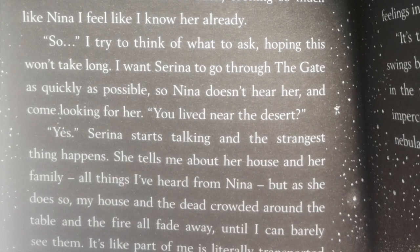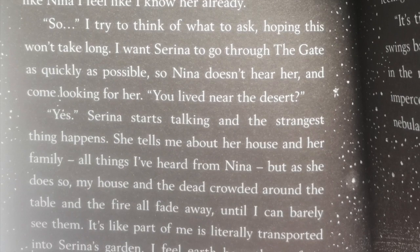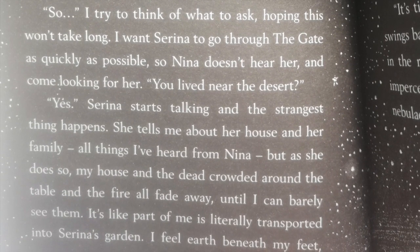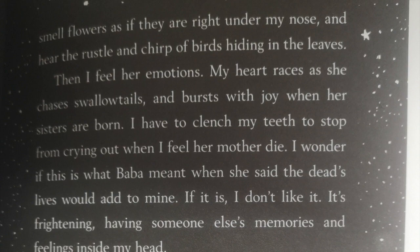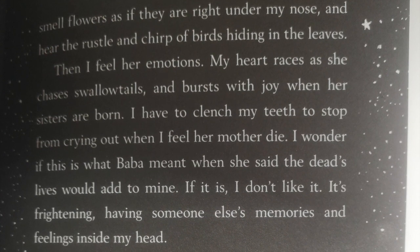But as she does so, my house and the dead crowded around the table and the fire all fade away until I can barely see them. It's like part of me is literally transported into Serena's garden. I feel earth beneath my feet, smell flowers as if they're right under my nose, and hear the rustle and chirp of birds hiding in the leaves. Then I feel her emotions.